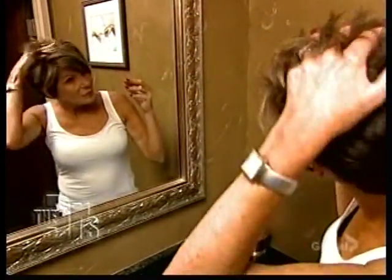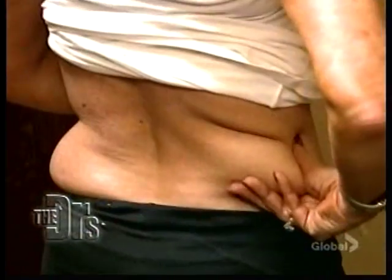When I look in the mirror, I see a 52-year-old woman with a nice figure, and then I turn around and I see the dreaded back fat. It's disgusting. I feel very self-conscious, and I really don't go anywhere without my little garments on. It's used for post-surgical tummy tuck patients.